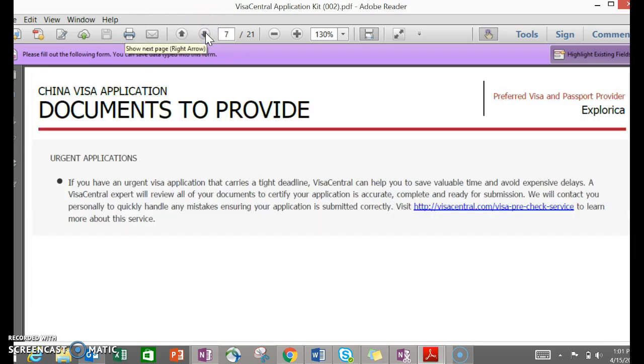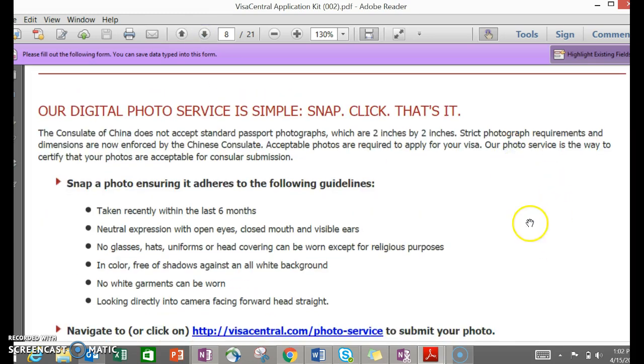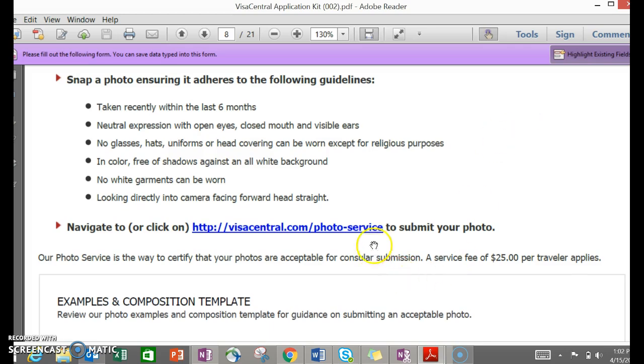Urgent applications, again, that would be like within 10 days. We're not procrastinating that much, so we're okay. So here's the snapping a photo. You do want it to be digital, so that way you can upload it and they can make sure it's the right size and all of that stuff. And it's really just like clicking here and attaching your photo.